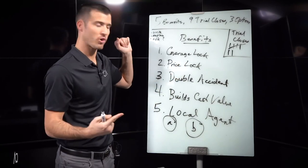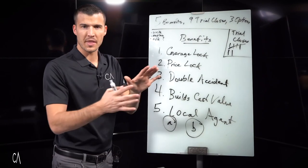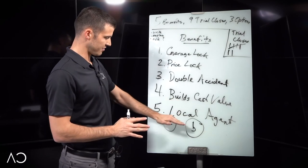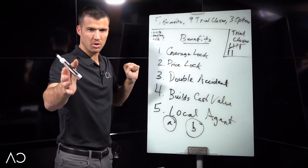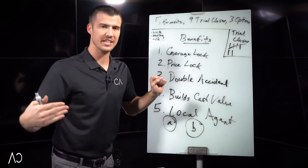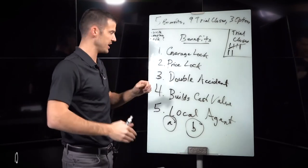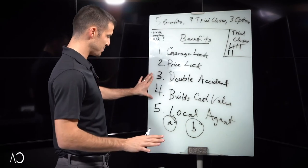To move into the eighth trial close, now that I've done all five benefits, I'll say, Miss Betty, to get the eighth trial close, because I said there was nine, which of these five, coverage lock, price lock, double accident, builds cash value, and local agent, is most important to you? Because you see what we're doing here? We're getting them in a habit of making a decision, choosing, saying yes, picking for you. You want to train a prospect to make decisions when you ask questions, all right? And typically, I'm going to walk you through this. Miss Betty, which benefit is most important to you?